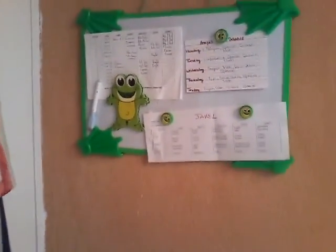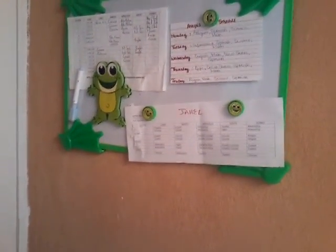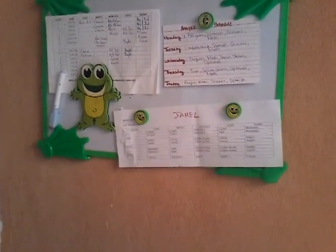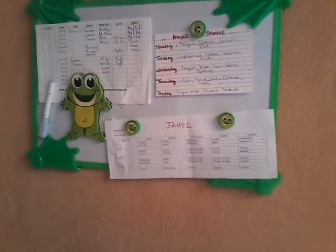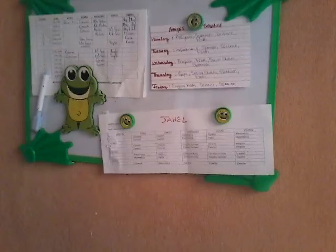And then over here on this wall, you've seen this before, I just keep the kids' school schedules on here. It's really easy for me to look up and glance at this when I'm trying to pack the kids' bags for the next day. So I look on here and I see what classes they have so that I can pack the appropriate books for whatever class they have.